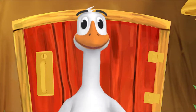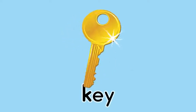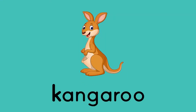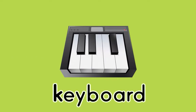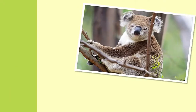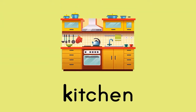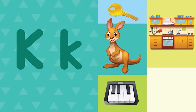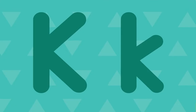Here's something we already did. Let's do it again. Key. Kangaroo. Keyboard. Koala. Kitchen. What letter do all these words start with? K! That's right! The letter K!